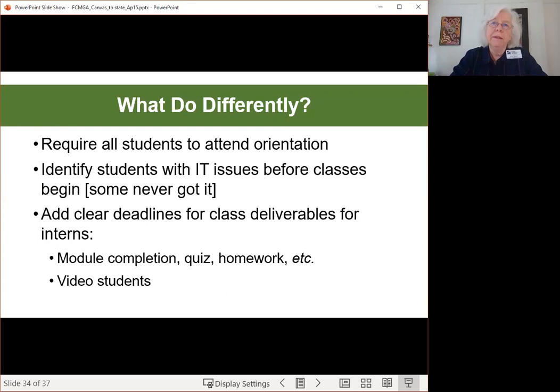We had people who had devices that were ancient devices working on software systems that are no longer supported because they're so ancient. So we had a lot of IT issues, and it's nice to identify those ahead of time because they do impact the class experience of that user with Canvas and Zoom for that matter.